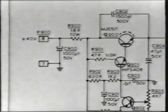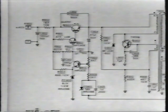The high voltage unit is powered by the same 40 volt power supply that powers the deflection amplifiers, and uses that 40 volts to create our plus 12,000 volt, our plus 400 volt, and our plus 90 volt outputs. This connector carries the 40 volt input to the high voltage and also the 400 volt and the 90 volt outputs. The high voltage circuitry itself is really pretty simple.